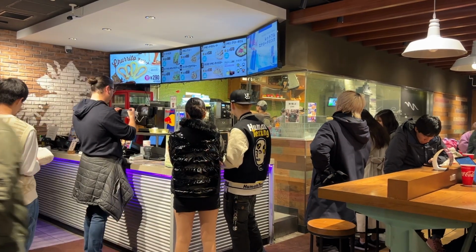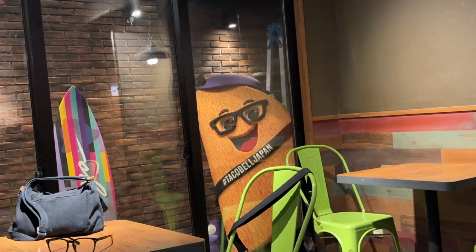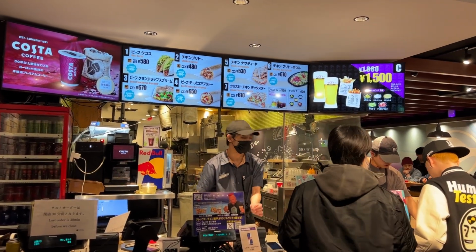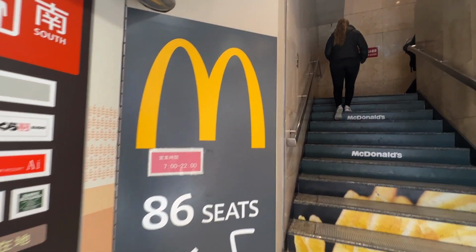So Brandon's up there ordering. I don't know what he's getting. I said just surprise me. But I just want to note that fast food restaurants around the world are very similar except for in America. Rarely in America do you find like an upstairs or downstairs in any fast food restaurant. Here in Japan, as it's similar in Europe, all of their fast food restaurants have an upstairs and a downstairs.